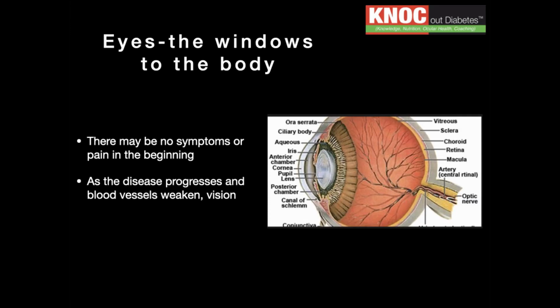And this is why we have ocular health in the Knockout Diabetes program, because it is so important. Especially talking about microvascular, we have very small vessels in our eyes, and it is important to make sure that they're being checked, because diabetes can go undetected. You may not feel any symptoms or have any pain in the beginning. So getting at least your annual eye exam, with your provider looking into your eyes, is so important, because as the disease progresses, you can tell that those blood vessels are getting weakened. And when they weaken, they start to leak.